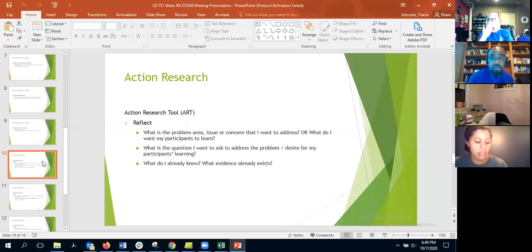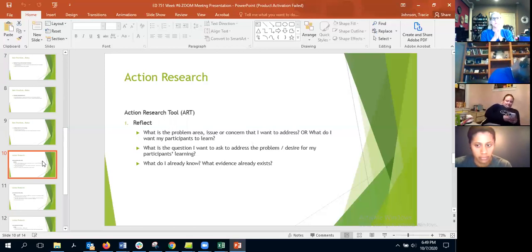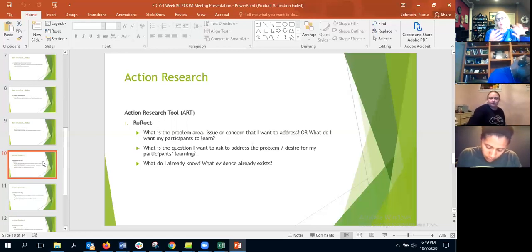And so this is just a handy dandy little tool. It's called the Action Research Tool, or ART. It helps you as you're starting to think about, what do I want to do to solve X? The first thing you have to do is think about, what's the problem, issue, or concern that I want to address, or what do I want my students to learn? What's the question I want to ask that addresses the problem or the students' learning?